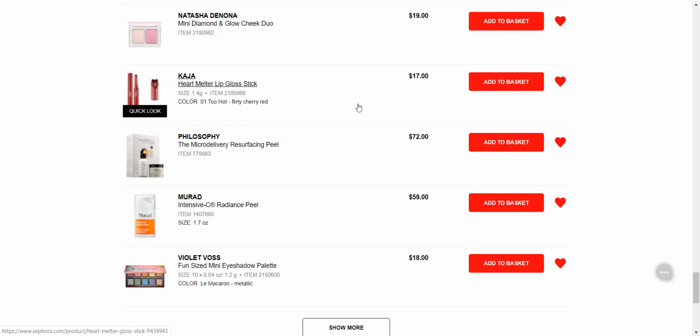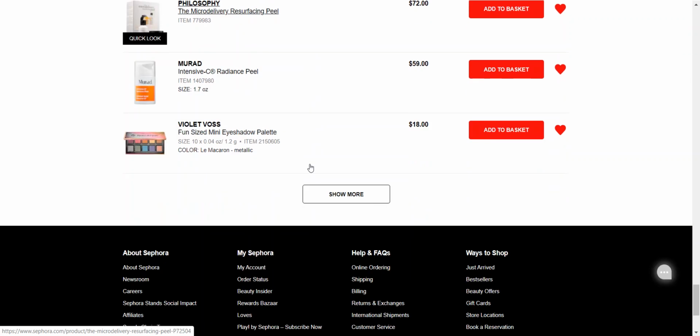Then we have the Kaja lip gloss stick. If I ever run out of my lip treatments, that I think would be a nice one. And then same thing with these next two, these peels: the micro delivery resurfacing peel from Philosophy and the Murad Intensive C Radiance Peel. When I get through more of my skincare, these are two that are on my radar to purchase and try.